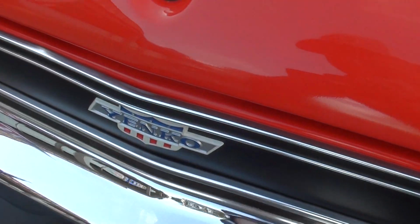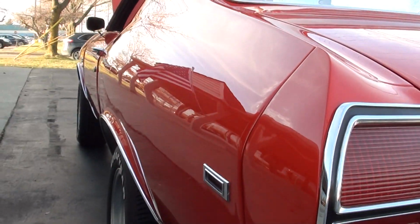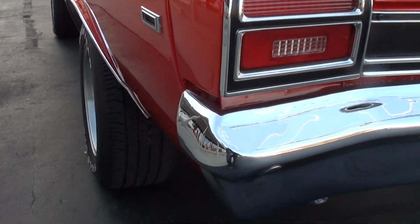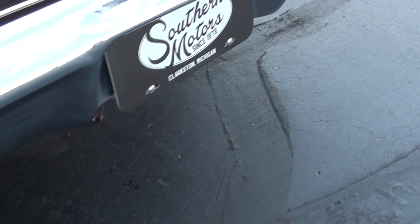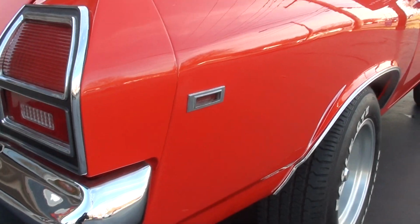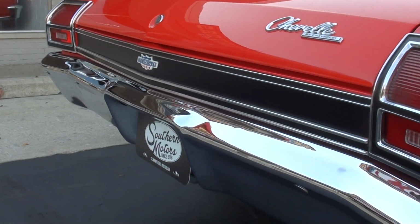Of course, he's got his Yenko badging on it. Car's straight down the sides. The only thing I thought about doing, guys, was putting a little bit bigger rubber on it. I think this car may need it, depending on how hard you want to drive it. Just a little more tire wouldn't hurt this car, to be honest with you, because it runs. If you're looking for something that gets with the program, guys, this thing will get it.